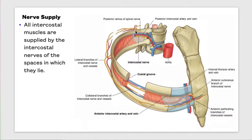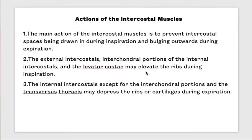Nerve supply. All the intercostal muscles are supplied by the intercostal nerves of the spaces in which they lie. Now, action of the intercostal muscles. The main action of the intercostal muscle is to prevent intercostal space being withdrawn during inspiration and bulging outwards during expiration. The external intercostal, interchondral portion of the internal intercostal and the levator costae may elevate the ribs during inspiration. The internal intercostals, except for the interchondral portion, and the transverse thoracis may depress the ribs or cartilages during the expiration.